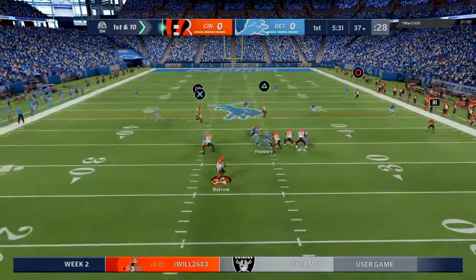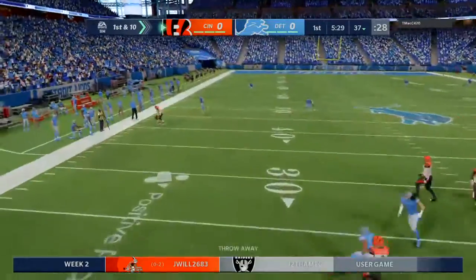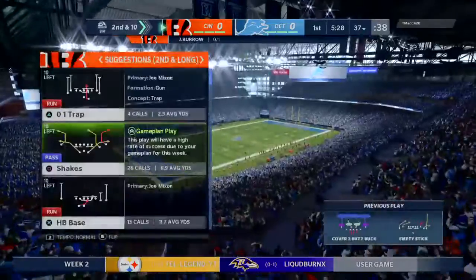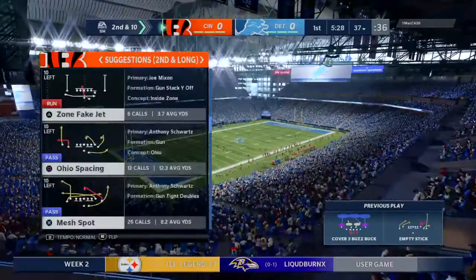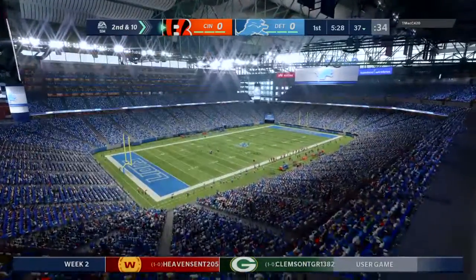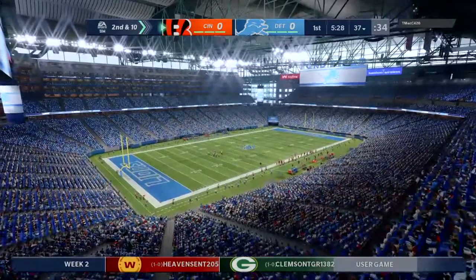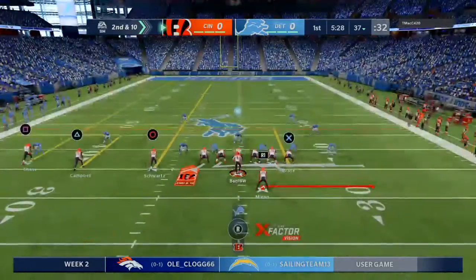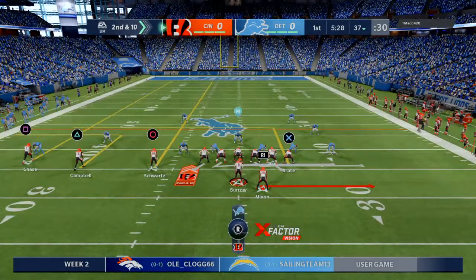From the shotgun, it's Burrow. Dancing to his left. And he'll toss this one incomplete. Seeing no options, he throws it away. Yeah, that one sailed on him. You've got to make sure you give your receiver a chance to come down inbounds because they are very gifted. They'll make the circus catches, but if they make them out of bounds, that does you no good.